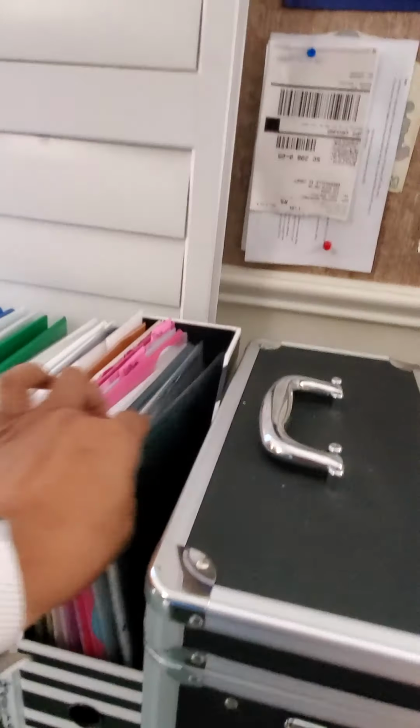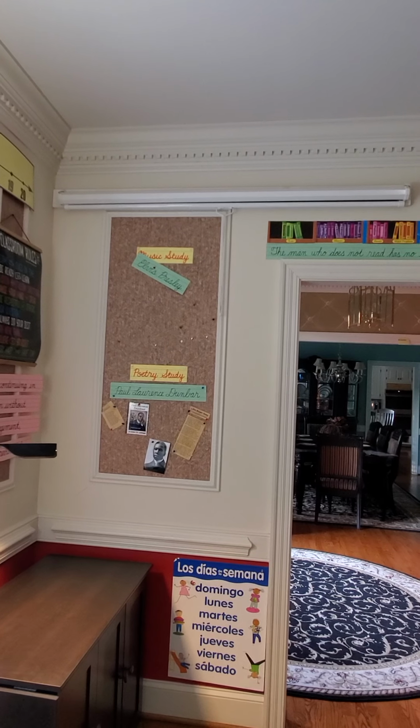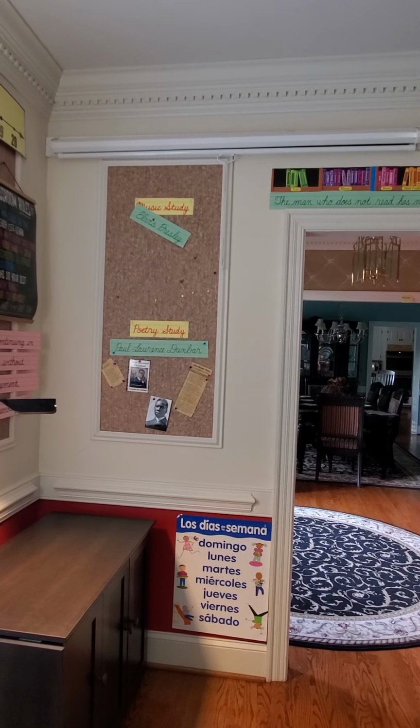Teaching aids, these are transparencies that I used to use for an overhead projector that used to sit right here and would project onto this, what do you call that? It's like a screen that you pull down, a retractable screen. But I'm not using that this year.